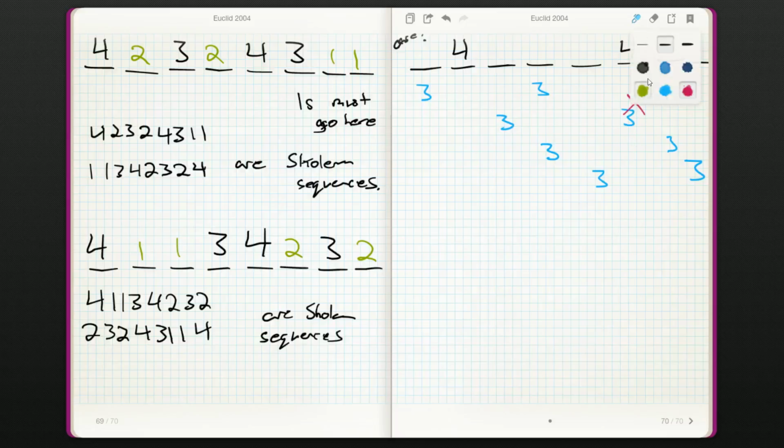I can already see that this particular case here is not going to leave us, because we're going to have a blank over here, and then we're going to have 2 things. You can't put a 2 there, you can't put a 1 there, so that one's already going to fail. So I'm thinking we definitely have at most 8 Skolem sequences, but I think we might have exactly 8. I'm willing to be proven wrong. Only 3 cases for where to put the 3's.